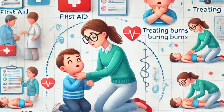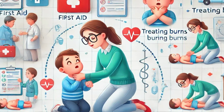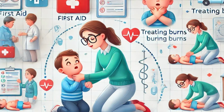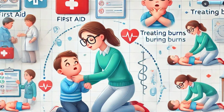If the burn exceeds the size of the child's hand, if it appears deep, or if it affects the face, joints or genitals, immediately call 112. These are indicative of a severe burn requiring professional medical attention. Now let's address cuts and scrapes, an inevitable part of an active childhood.